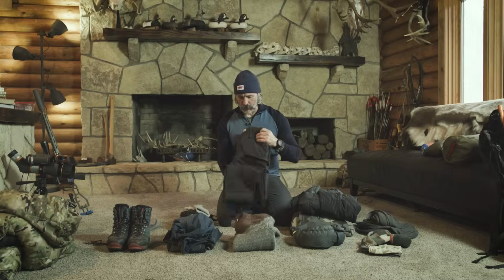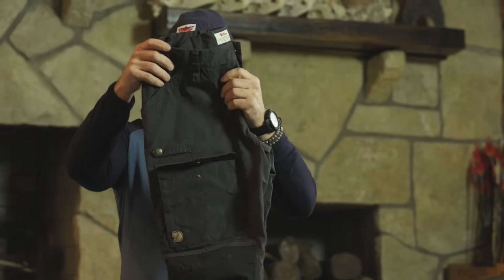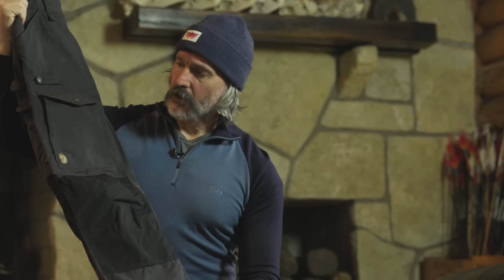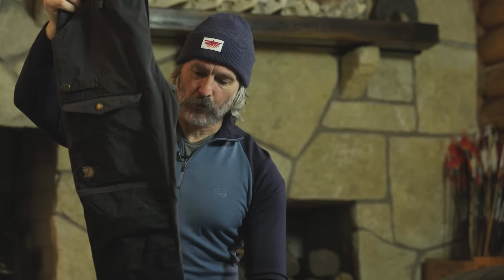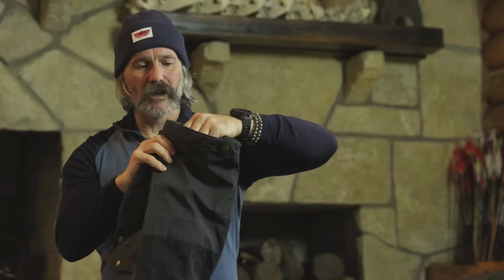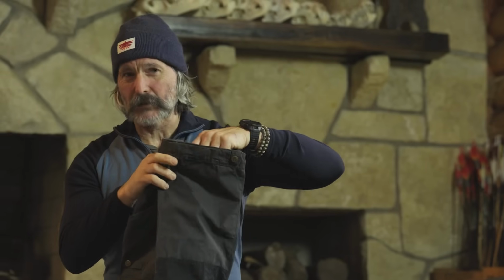Trousers, I took Fjallraven again. This year I tried the Vidda Pro Ventilated. That's Vidda, V-I-D-D-A, Vidda Pro Ventilated. Really cool pant, really technical pant. Kind of have built-in gaiters, which was pretty cool for this year because I didn't bring gaiters.